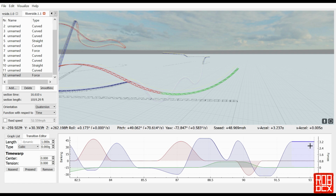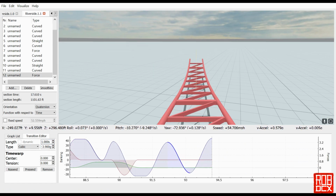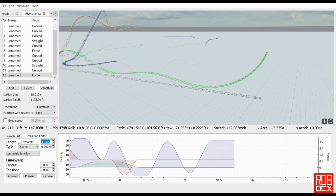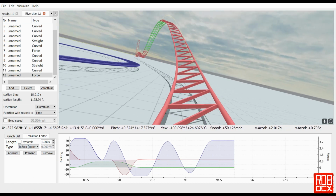So this is about the most we're going to do for now. In the next episode, we'll probably finish this up. I'm going to put one little quick bounce right there. We'll probably finish up this design, and then we'll go ahead and get started importing it into NoLimits. But that's going to be it for this episode.